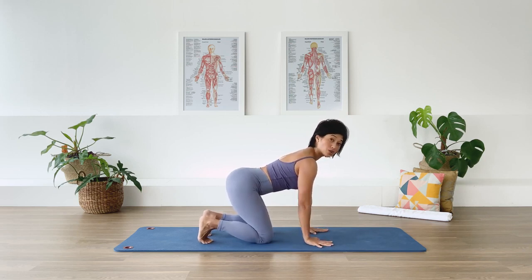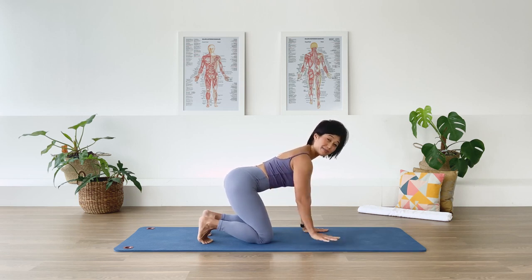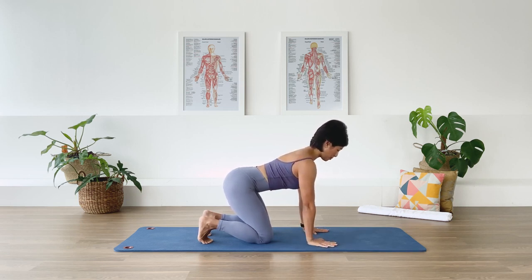I want you to just draw the abdominal muscle in. So put a belt around your waistline and pull the zip up from the pubic bone to your belly button. And release. Again, breathe out. In and breathe. Two more, breathe out.